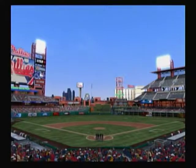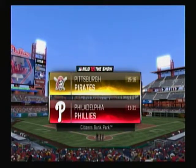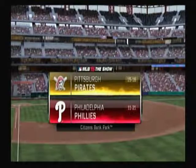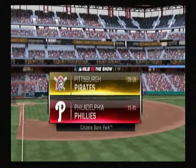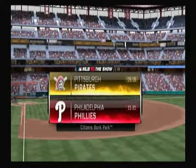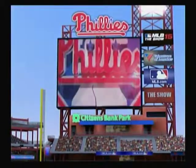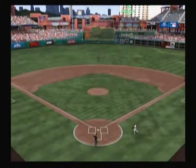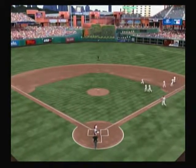From the city of brotherly love, MLB The Show has baseball from Citizens Bank Park in Philadelphia. Ought to be a good one here between the Pittsburgh Pirates and their Pennsylvania rivals to the east, the Philadelphia Phillies. Hi again, everybody. Matt Vasgersian welcoming you into another edition of Baseball on the Show. Alongside me are Major League veterans Steve Lyons and Eric Karros.